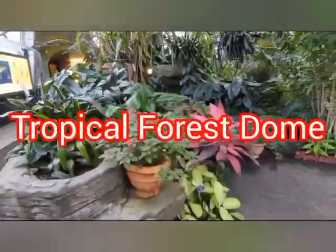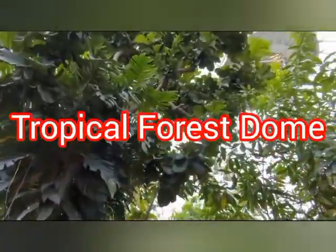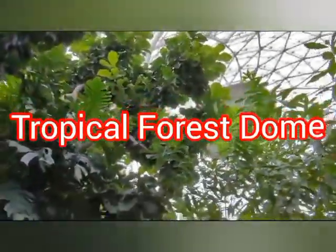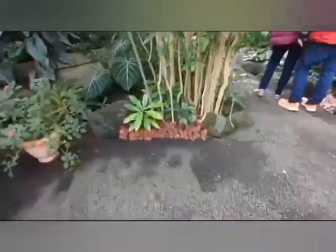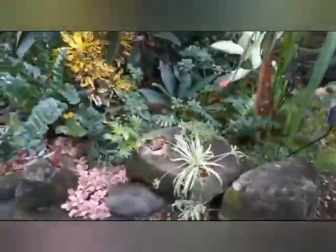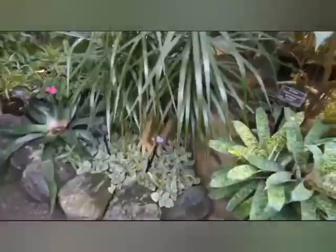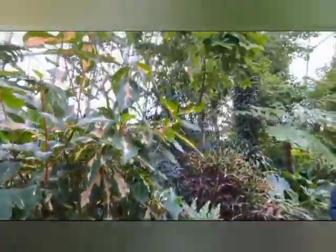The next is the Tropical Dome. Now let's step into the steamy rainforest and transport ourselves to another world. As you explore the jungle, look for coffee beans, cocoa pods, bananas, and even sausage fruit. You will find almost 1,200 species of plants in this dome.